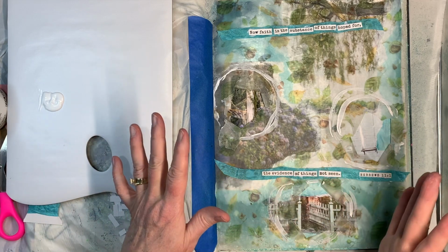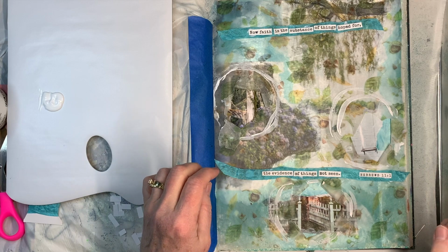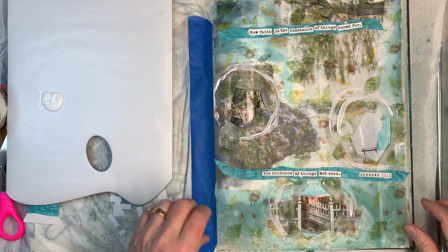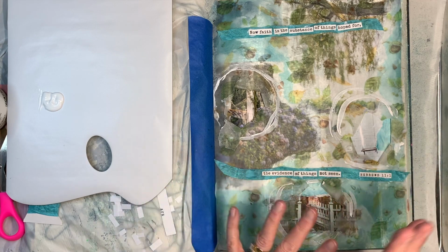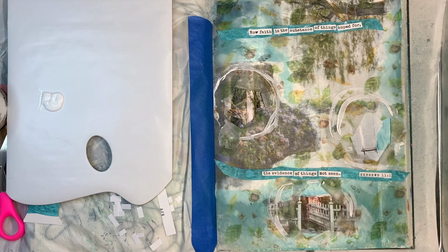So, probably not one of my clearest illustrations, but that's okay. I got to do a lot of fun stuff, and it's sort of a pretty, pleasing tone. I don't really know what I think about it just yet, but it's done.